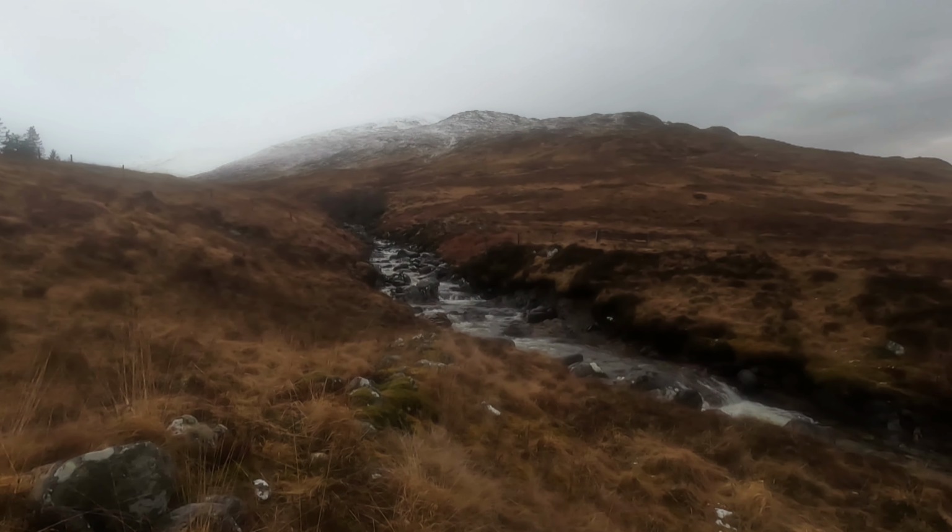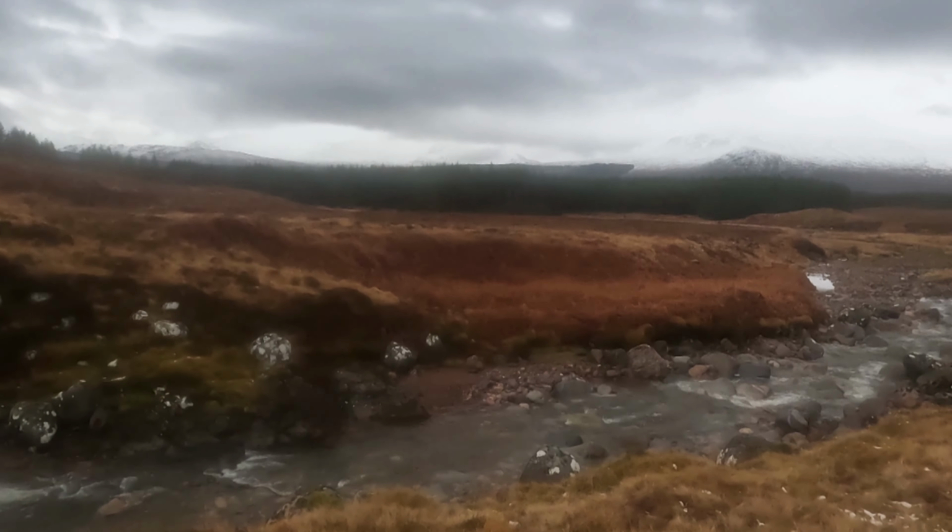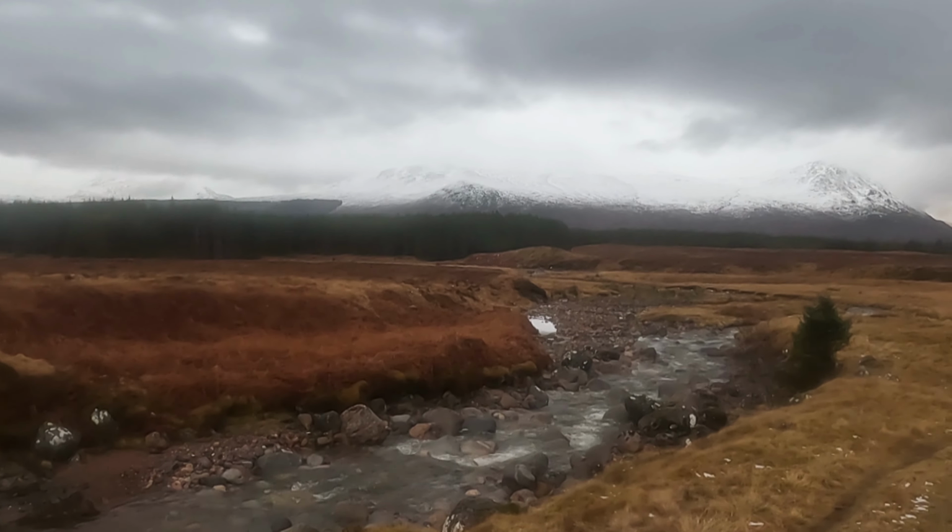Lovely wee river here just at the end of the walk. This is the one you need to cross down at the tree line there.